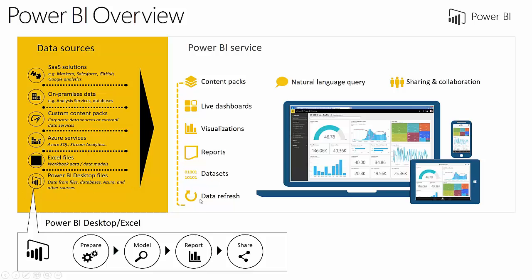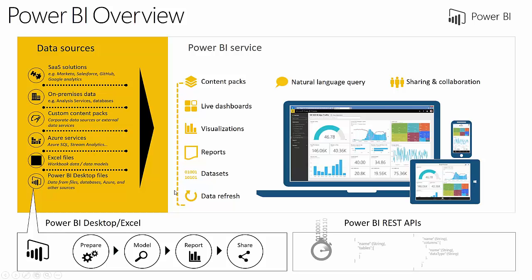The final thing to mention on this slide is that Power BI has its own set of APIs, and these allow you to add and manage your data programmatically. So for example, this could be used to build a rich and interactive mobile-friendly dashboard that's fed data from your existing line of business systems.